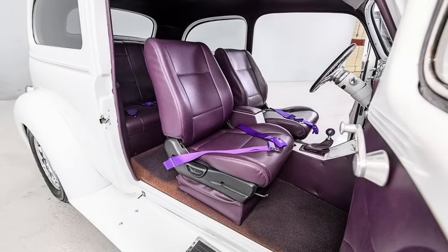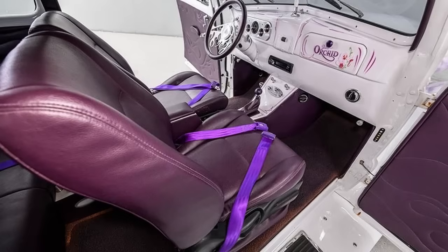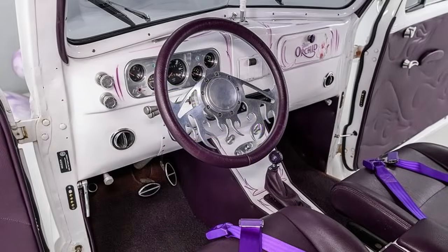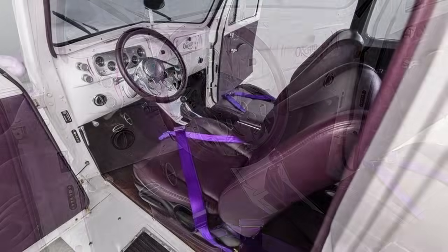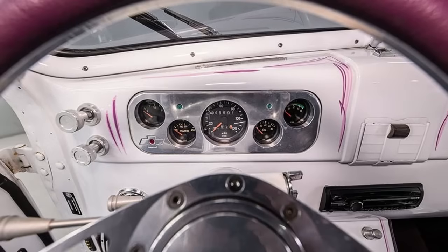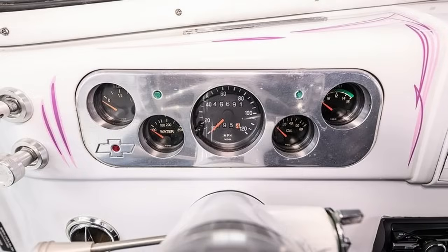Exterior. The chopped roofline gives the car an aggressive stance, complemented by 15-inch chrome American Racing wheels wrapped in radial tires. The body has been shaved of its handles for a clean look, and entry is handled by remote-operated door poppers or manual releases. The paintwork is crisp and shows well, with tasteful flame detailing that adds just the right amount of flair without overwhelming the car's lines. The brightwork is minimal but well-placed, allowing the sleek lines and custom paint to take center stage.